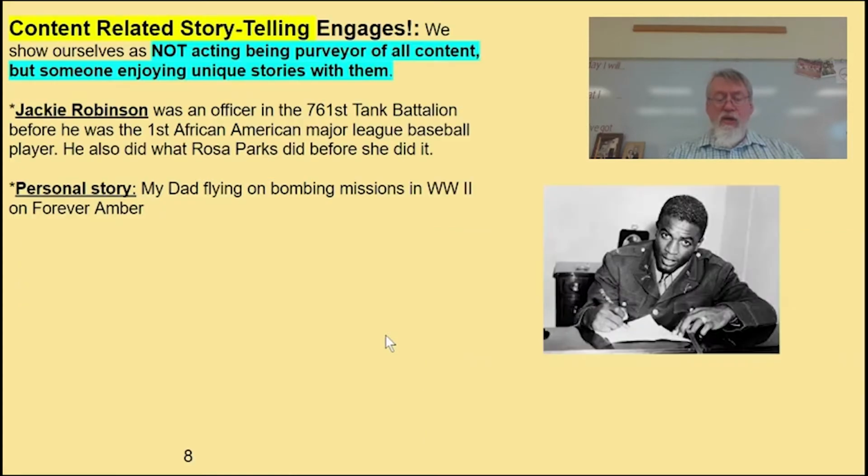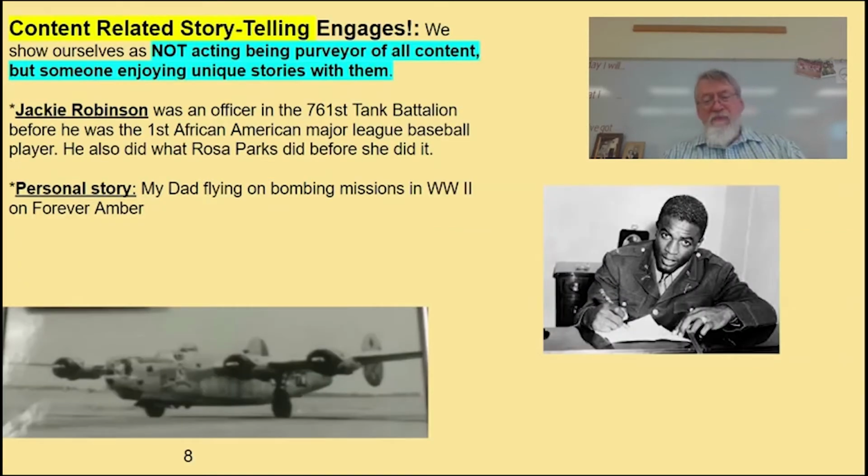That will indeed help. And one aspect of this is storytelling. For instance, Jackie Robinson was the first African-American to break the Major League color barrier in baseball, but do they know that he was a 761st Tank Battalion lieutenant in World War II? And did they know he was arrested for the same thing Rosa Parks did? Or tell a personal story if you're comfortable with that. Like my dad, that's a picture of the bomber he flew in World War II, and I've told them a billion stories based on that.